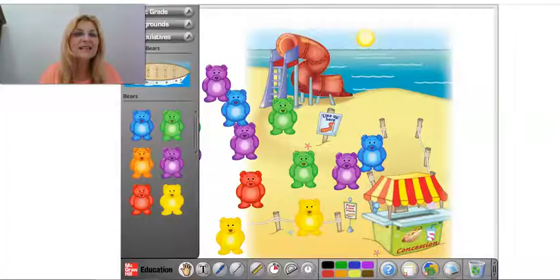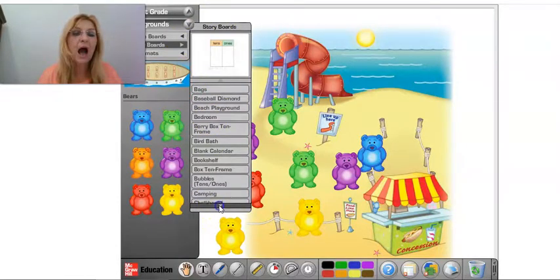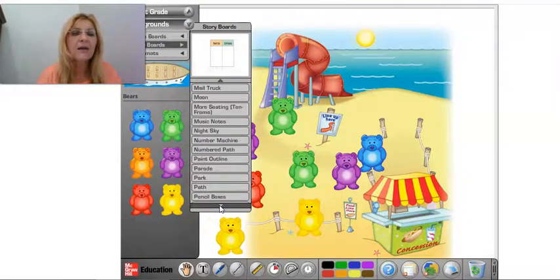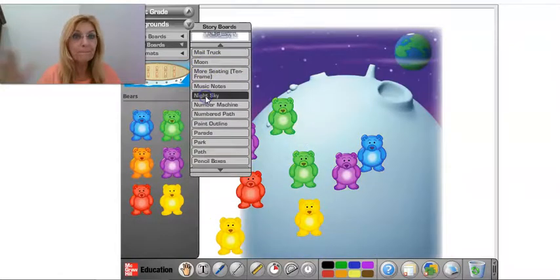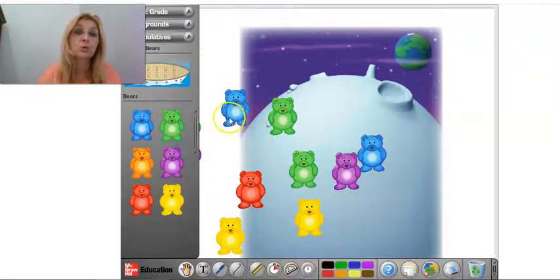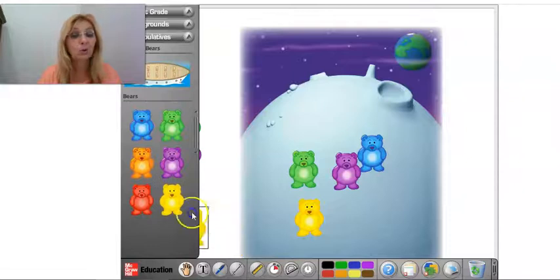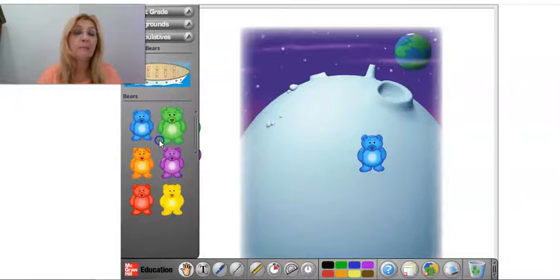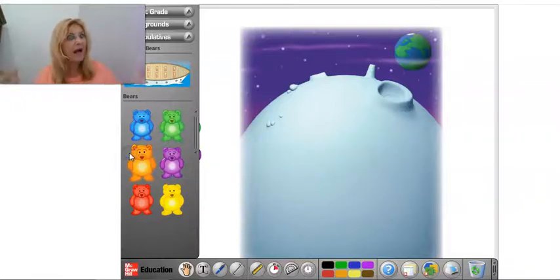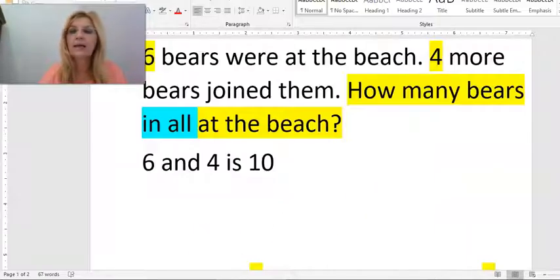Let's keep going. This time, hey, how would you like to go to the moon? Look at this. Let's take these bears off because we're going to do a new story problem. This time it's going to be about bears and the moon. You're going to see some story problems in your packets and just act them out. Think about them. Think about how they would be solved. Let's look at this one.